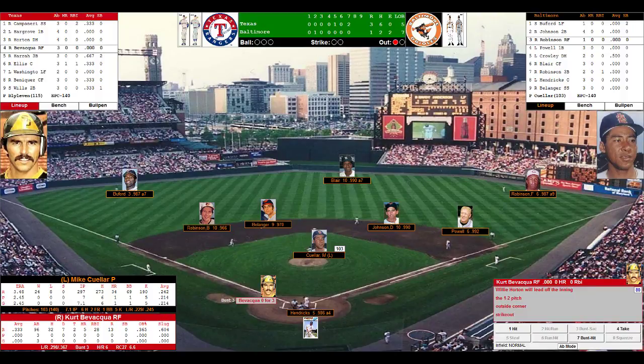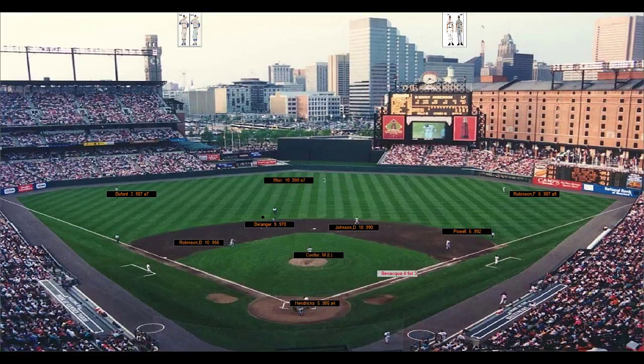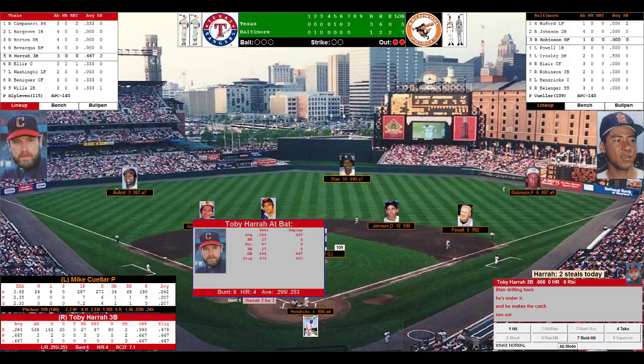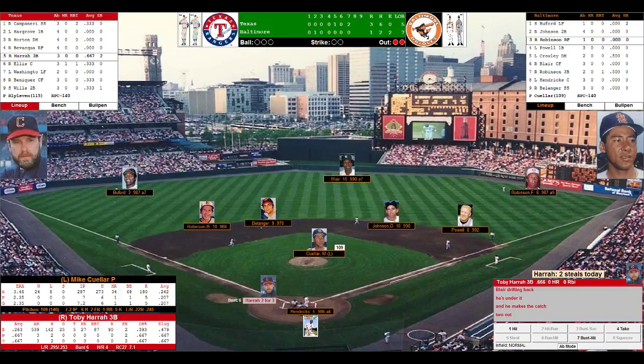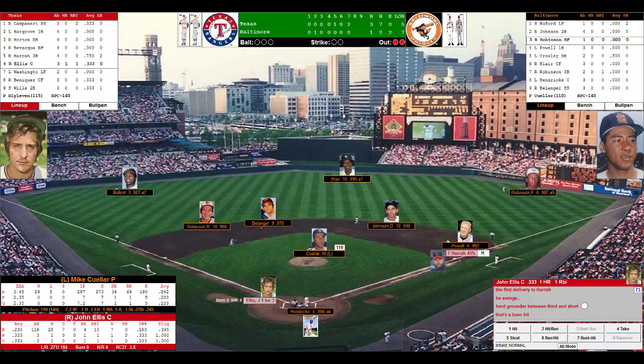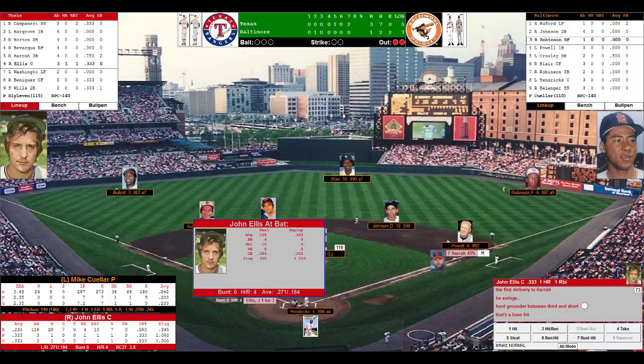The windup and the pitch to Bavacqua. And Bavacqua sends that ball deep to left center field, but Blair makes a wonderful running catch for out number 2. So 2 outs, no one on. Toby Harrah comes to the plate. Ranger third baseman is 2 for 3. The windup and the pitch by Cuellar. And he is now 3 for 4. He singles to left. And that brings up John Ellis.